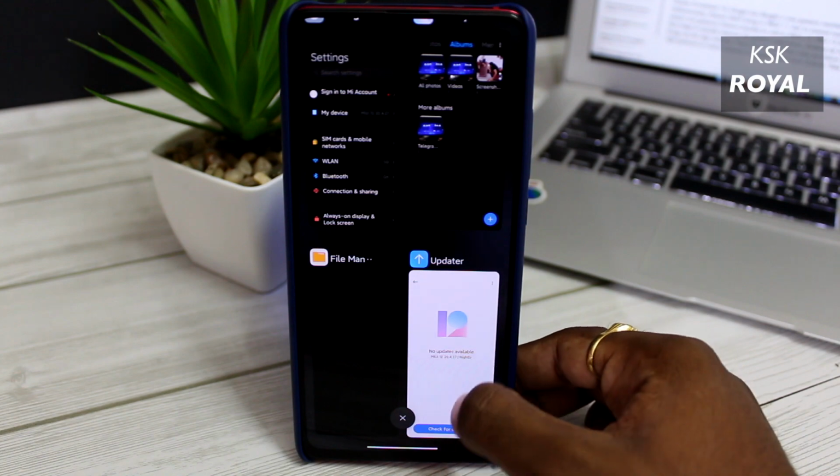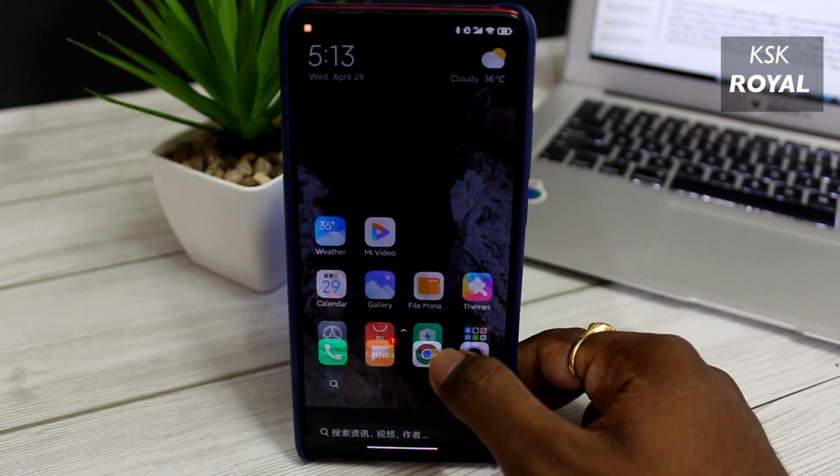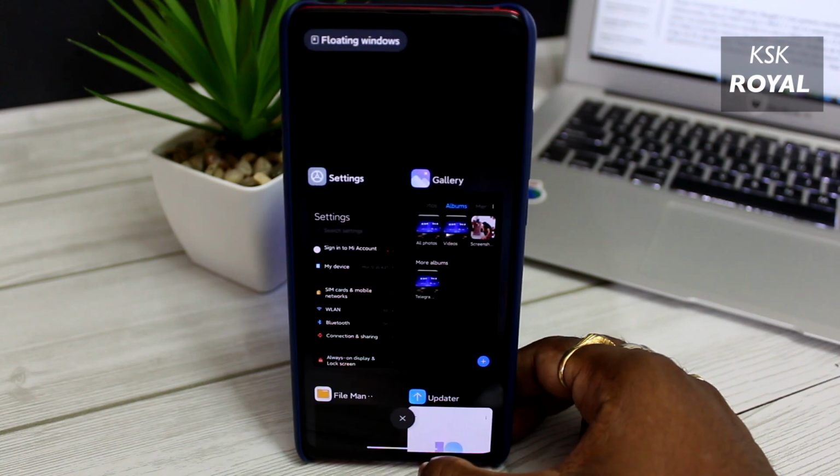The new animations may appear in different areas of the system. For instance, take a look at the app switcher. The animation is perfect and smooth, and the app switcher has been tweaked a little bit to make it look much better.